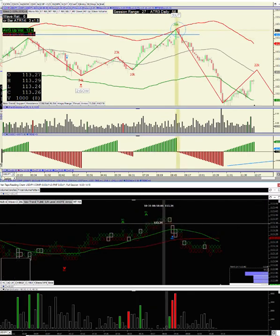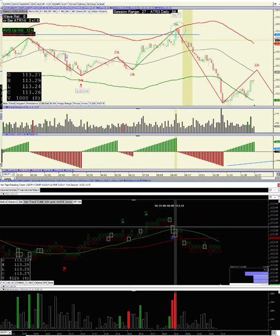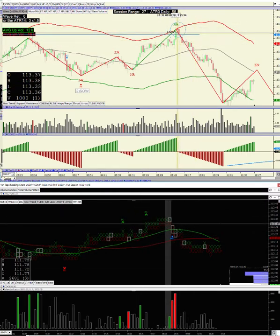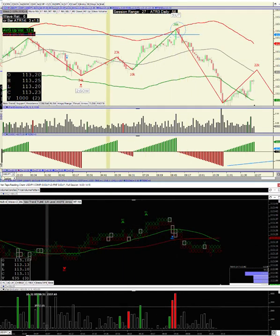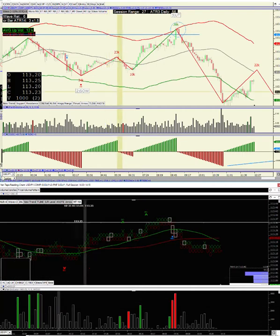This is the point. Okay, this is that one little red, those one or two red bars. Is this that circle? Let me get that circle.